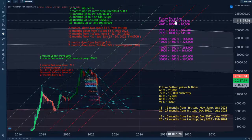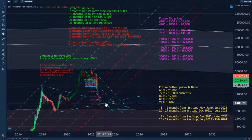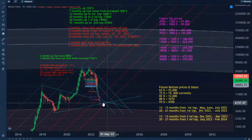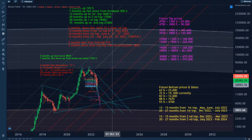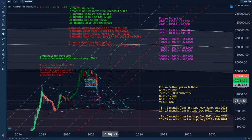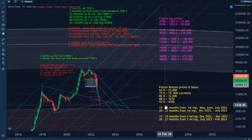So these levels are perfectly in line right here. If you look in this, I think that our trajectory is that we can wick down here and sit around these levels, and then we just sort of meander back up. We might even have to set in another red trajectory, because I'm thinking it's possible we could wick down as low as this 4,700 here, 93%, which we've seen in the past.